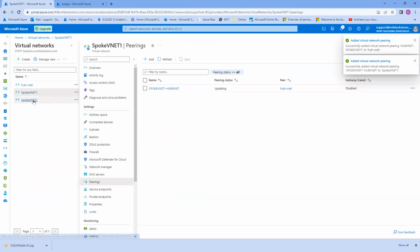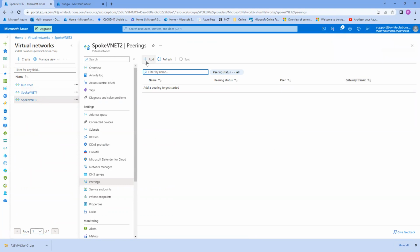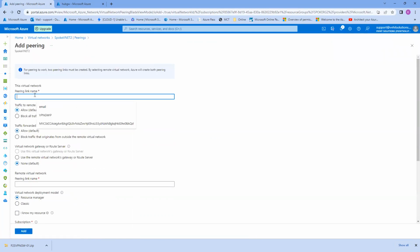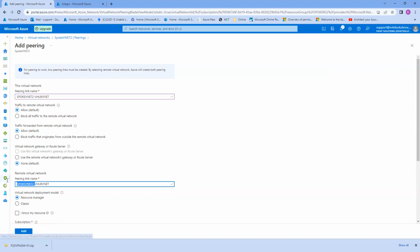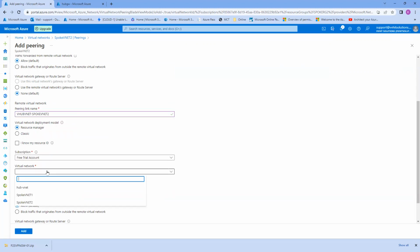It's completed, and I'm going to do the same thing for the other VNet. Here it's spoke VNet 2 to the hub VNet, right? And the same thing here. It's a reverse one. It will automatically establish it, so there should be a two-way peering that has to be established.